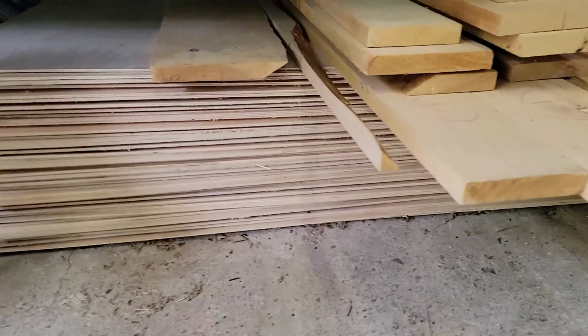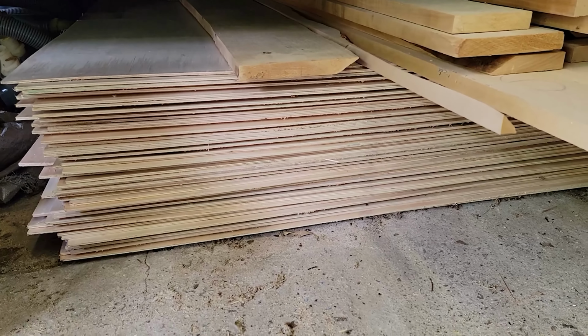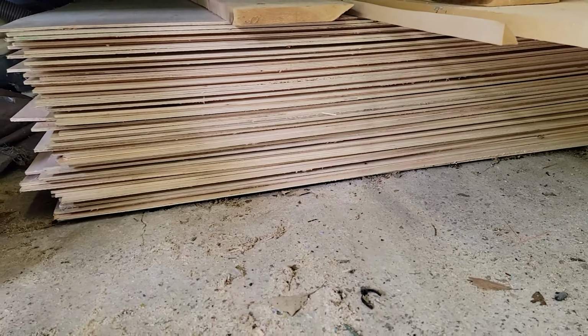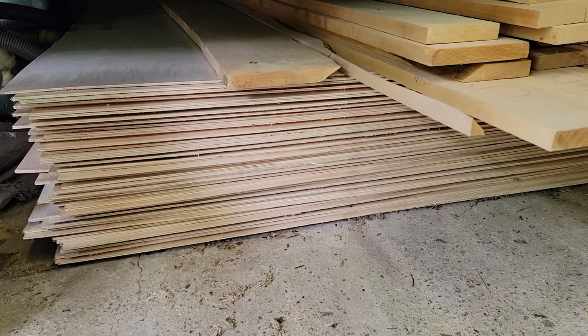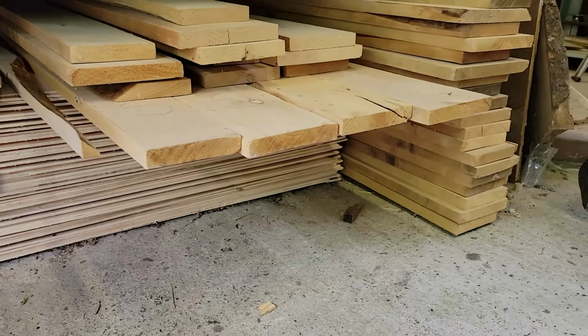And then the 1/4 inch plywood on the auction this morning, I said 40 sheets because that's what the auction had listed, but it's actually 60 sheets of 1/4 inch birch plywood, and those came out to about $7 a sheet. So we did pretty good at the auction.